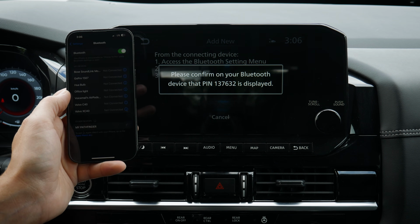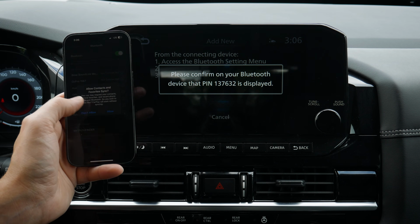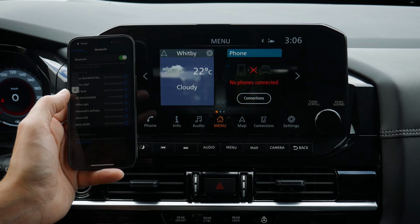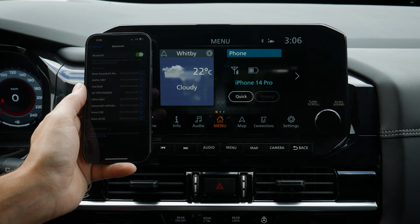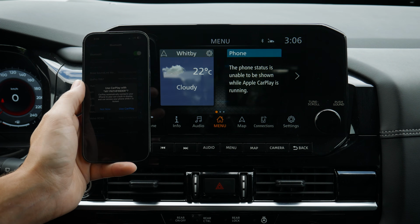Pins match up, so let's pair. Allow contacts and favorites to sync up. I'm going to say no to that one just because this is not my vehicle. But I mean, obviously, if it was yours, you'd have the flexibility to be able to add it in. And there we go.